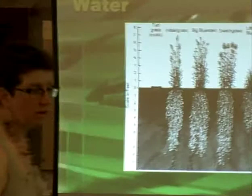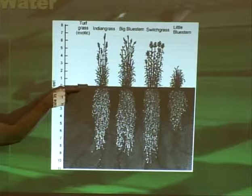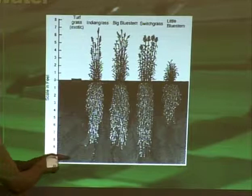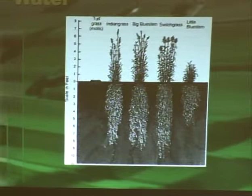Turf grass, Indian grass, big bluestem, that is 10 feet. So how is this plant going to perform in a drought? Really well. It's going to be really fine. How is this plant going to do in a drought? It's pretty simple, isn't it?